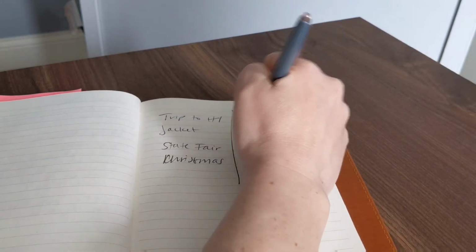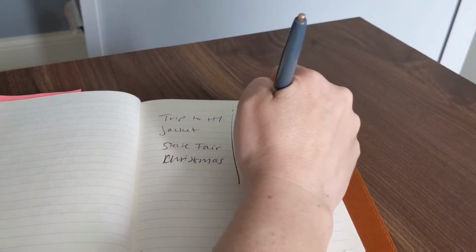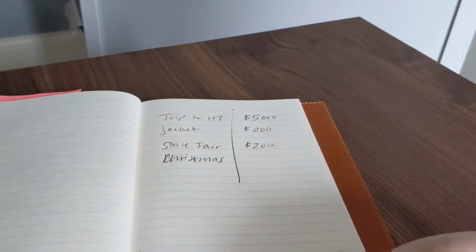Let's say for your jacket, you want to spend $200 max. You want to make sure you get a nice one, but it doesn't need to be the fanciest thing there. And then for the state fair, let's say you want to go one day, tickets are like $25, but you also want to make sure you can buy food and booze while you're there. So we're going to say $200 also for the state fair, because it's okay if we have extra money, we can always roll that into something else.